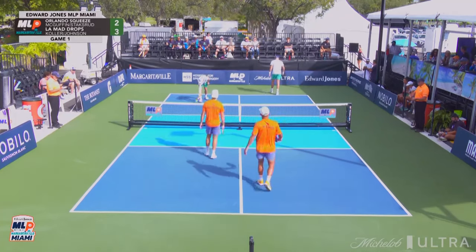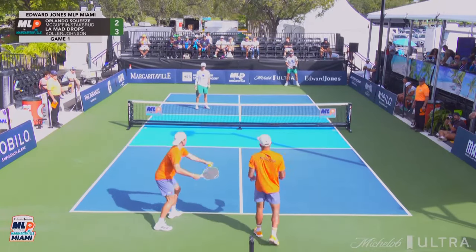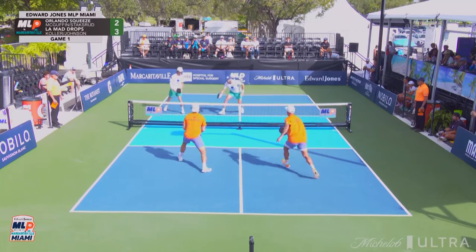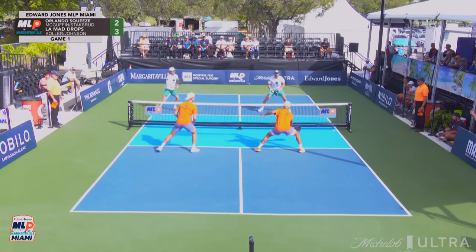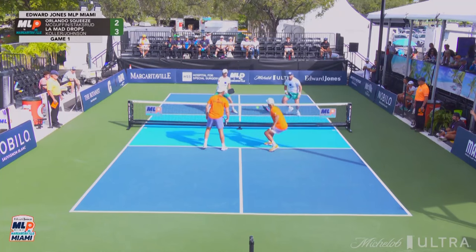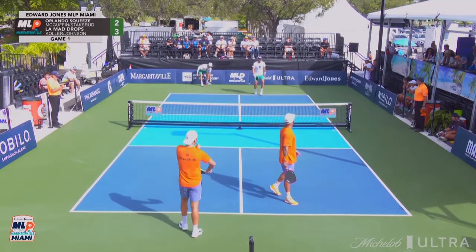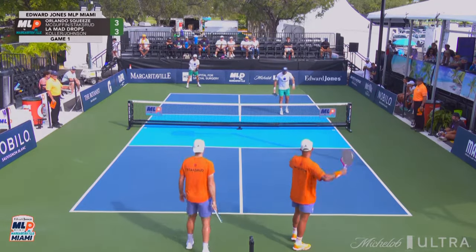We get quick points here. A little windy. Three. I'm sure they're still easing into the points here. It's the first match of the day. AJ Koller. 4-3. Get out of that kitchen.